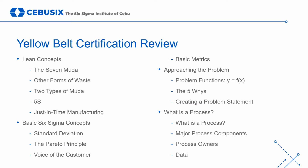The next 7 questions will cover Module 2, where we discussed Six Sigma history and application, followed by 3 questions that will cover Module 3, where we discussed other process improvement methods. There will be 6 questions on Module 4, Lean Concepts, followed by 5 questions on Module 5, which covered basic Six Sigma concepts. 4 questions will cover Module 6, Approaching the Problem, and 7 questions will cover Module 7, where we discussed what is a process.